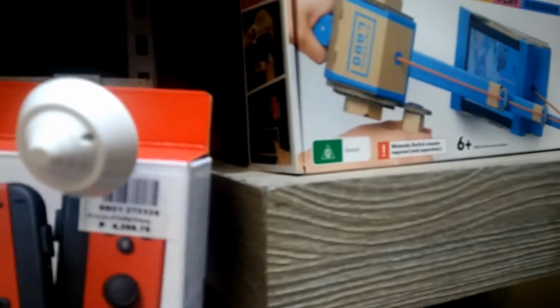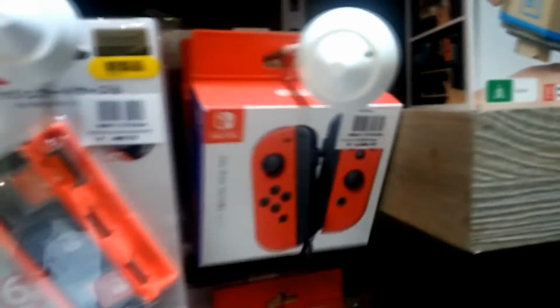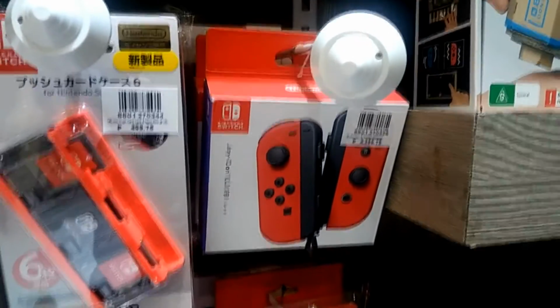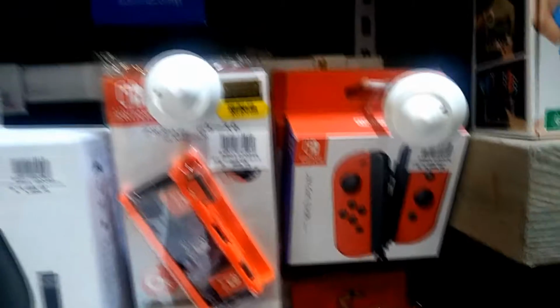Oh, and look, I never find this in the States or Puerto Rico. Different colors. Yeah, because the one I have is light red, and I'm looking for this, but I have to see if it's somewhat the same price as in the States. Well, the States don't even have that yet, so I've been waiting for that for a while.